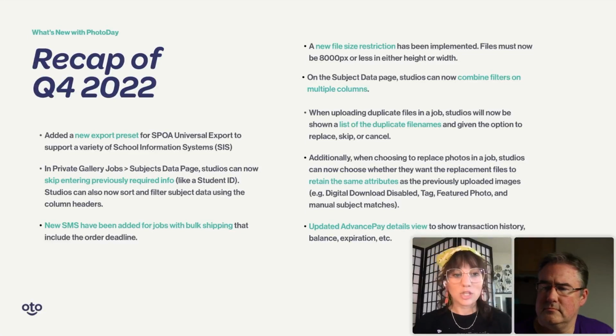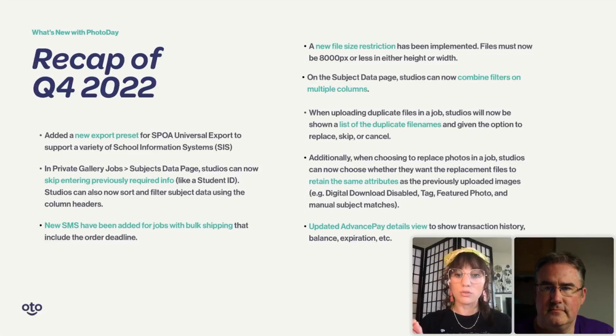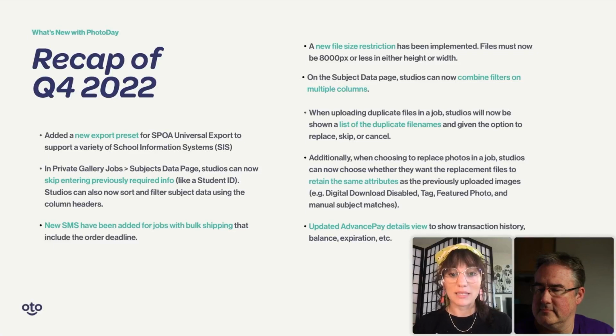Another thing we changed: previously with private galleries, the subject ID field was required. I know in some instances that could cause issues if you had students who didn't know their ID on site, or if you had staff IDs. So that field is no longer required. You can also sort and filter subject data using the column headers in your subject data page in the studio panel. That's super helpful if you need to sort by grade or find people with a blank field. You can sort ascending or descending for each field, and you can filter by blank fields, so you can see if anyone's missing information you may need to gather.